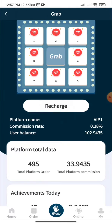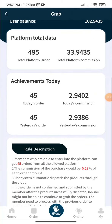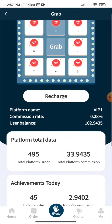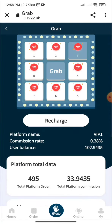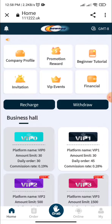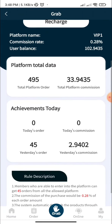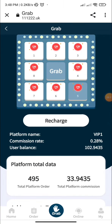Click on VIP 1 level. Total commission I generated is $33. Platform data, this yesterday's orders, and this achievement order, and this you can grab. Achievements today, you can see this users order exceeded. So wait for the sections. Wait. So now I click on this VIP one. So here you can see my yesterday's order is 45 and today is 8 total generated this. Now I start grabbing. So I collected all 45 USDT dollars.